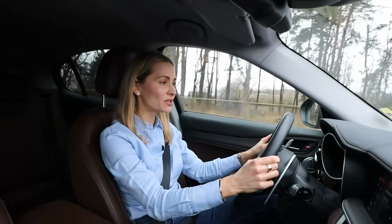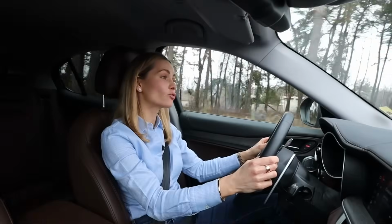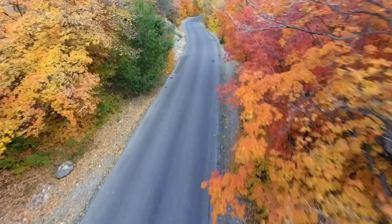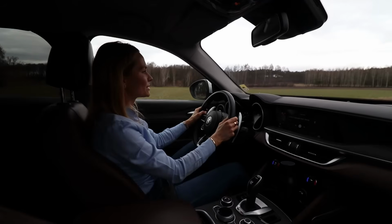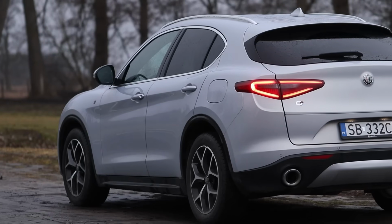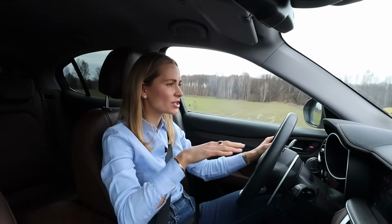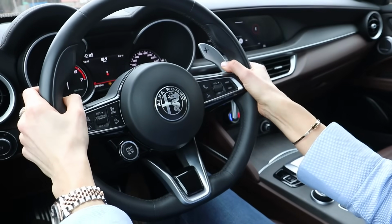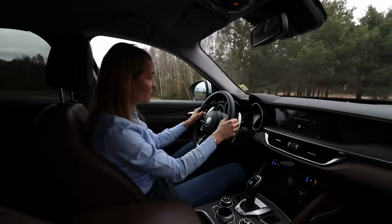So the ride here might not be pudding-like, but it is still very comfortable. Stelvio is a great long-distance cruiser. Very little tire noise, very little wind noise. I have to admit, when Stelvio initially launched several years ago, it drove like a pig. The suspension was so fidgety, it would never quite settle down. But Alfa Romeo has tweaked it and has rectified that.